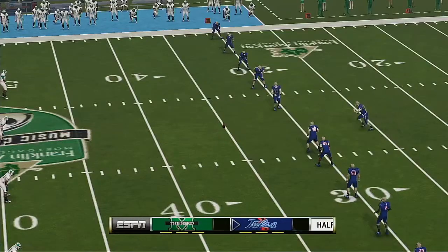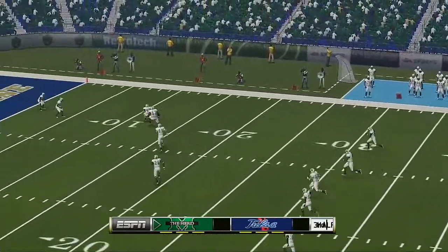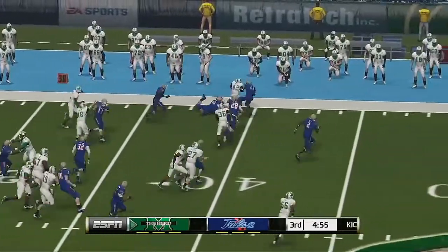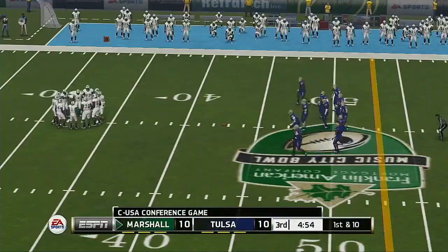Well, we welcome you back to the action. Just about set to start the second half in a tie ball game. He'll take it from the 2. He's to the 20. At the 30. And he's tackled at the 43. Good, solid return that time.